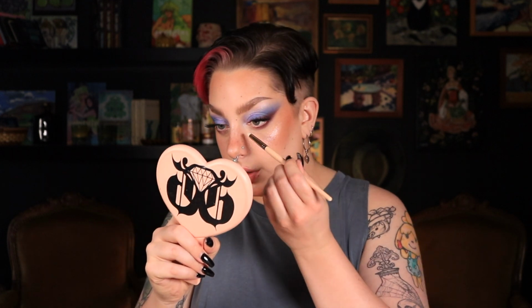Let's go in with Scatter first. I think this one will act as a good base for the second one. And then just to top it off, a little bit of Skywalker. Do you see that? That's crazy. Never thought I would love a blue highlighter so much, but here we are. I'll throw both of those in the inner corner. Scatter from Lethal is really beautiful. It's not ultra reflective, but it just has such a beautiful glow.